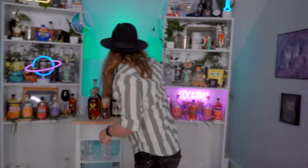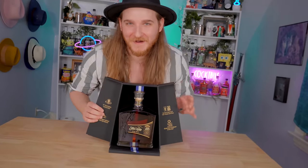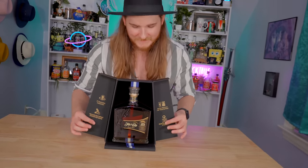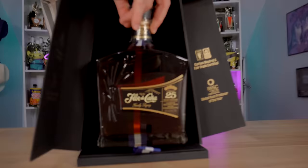The only way to one-up Flor de Cana is if we do the most expensive Flor de Cana. This is the Flor de Cana 25. This is insane. You know it's crazy because look at this. You pull it open. Oh my God. This is encased in a box that is matte to the touch. This is a 25-year aged rum.